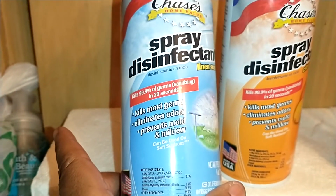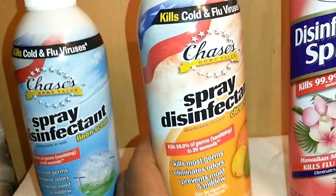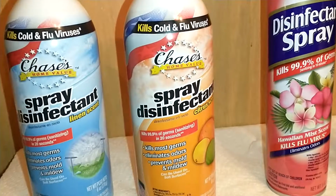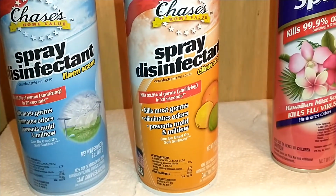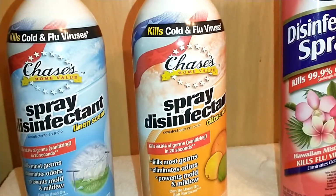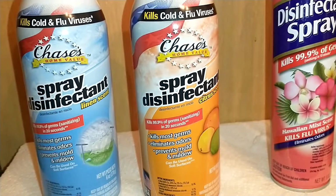Can be used on soft surfaces, and it's in the linen scent, as well as the same claims apply to this one, and it is in the citrus scent. Okay, and they had another purple one. I have it at work. I forget what that scent is. I think it's country something or whatever. I don't know what it is, but they have another one in the purple can if you find it. So it depends upon the locale, because I was somewhere and I think these were up under a different label.